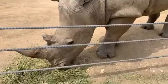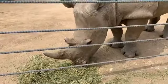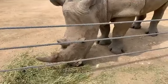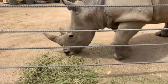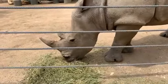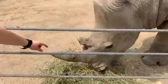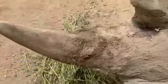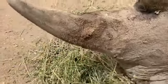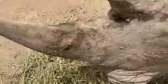Their horns are made of a keratin material. It's very similar to your hair and fingernails. It's the same protein. So the horns will grow throughout the animal's life, and they shape it however they want. If you get really close, you can see how fibrous that is on the side of the horn. It is just like your hair, just a really fibrous hair. And that is what they are poached for, and man is their greatest threat.